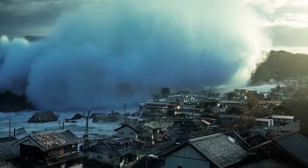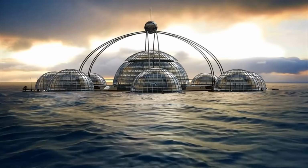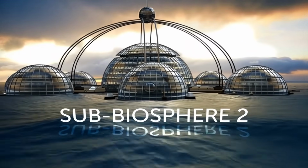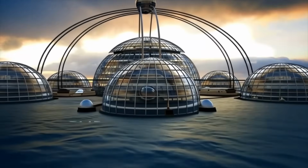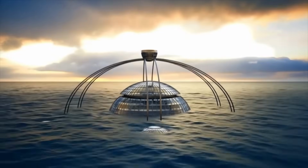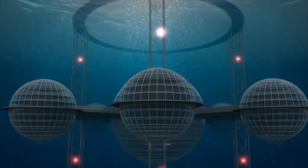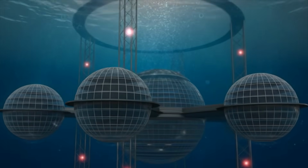In the event of a catastrophe like an earthquake, tsunami, or volcanic eruption, scientists and engineers could build water-based shelters like the Sub-Biosphere 2 project to provide refuge for people. These circular structures could sink into the ocean and give shelter for up to 50 or 100 people, allowing them to wait out the disaster from a safe distance.